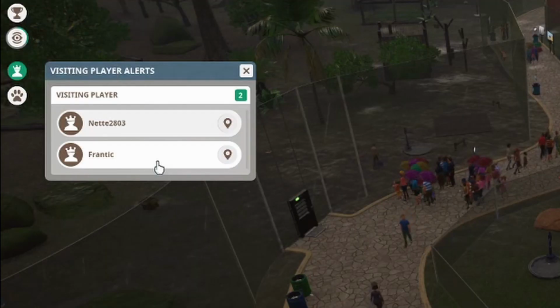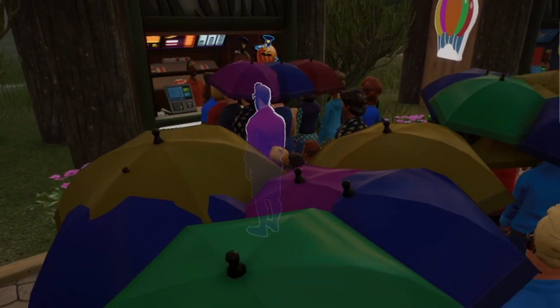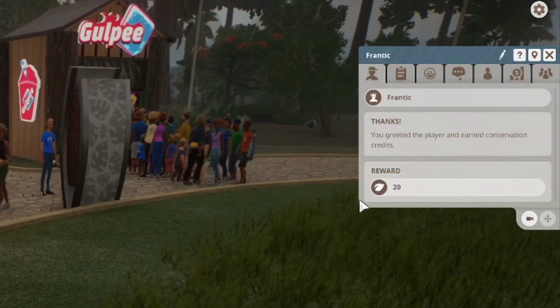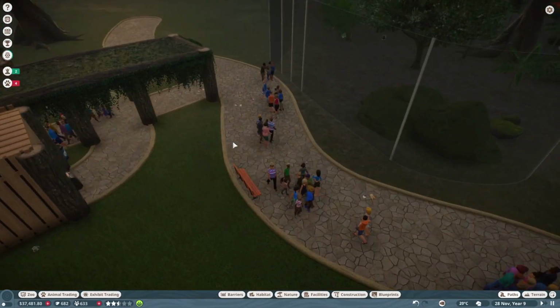Oh, and Matty's visiting my zoo apparently. There you are. You enjoying it? What are you queuing up for? Some food? Lovely, lovely. Oh my god, we get conservation credits from saying hi to people who visit. I did not know that. I did not know that was a thing.